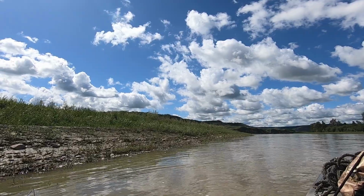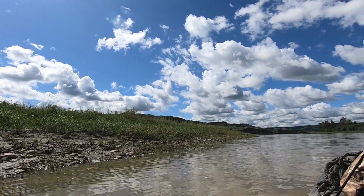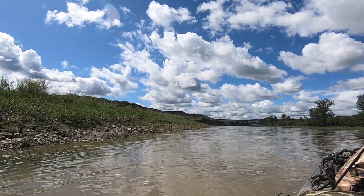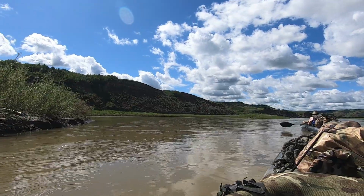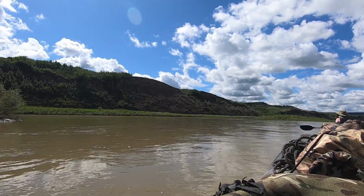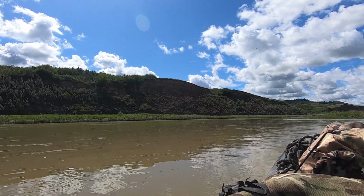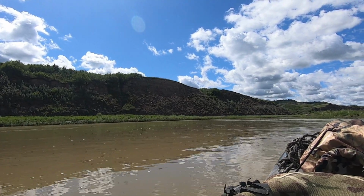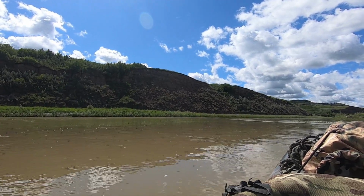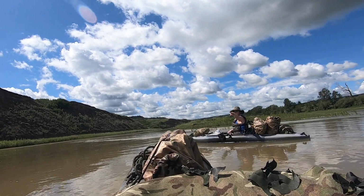We were thinking of camping on this island, guys, but it just doesn't have the appeal. Nowhere to tarp up, so gonna be rain later today probably. Anyway, continue on down the river. This other island here we're looking at, guys, too small.